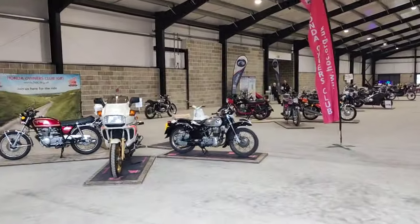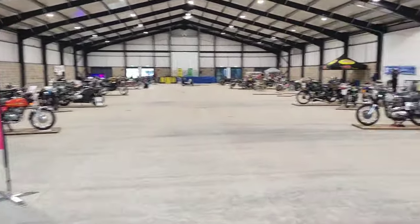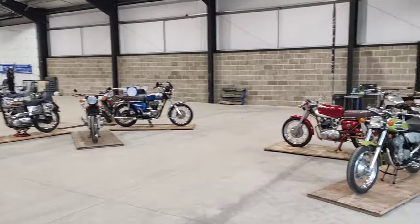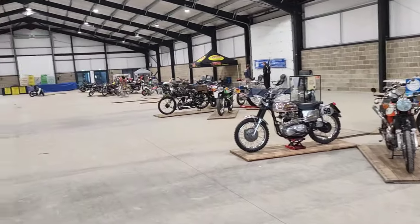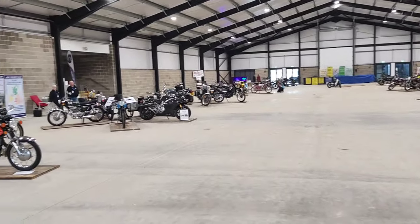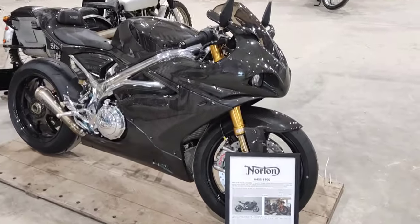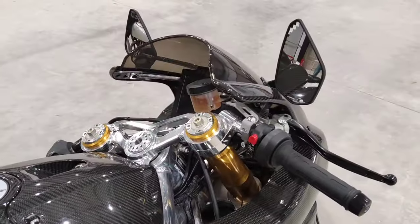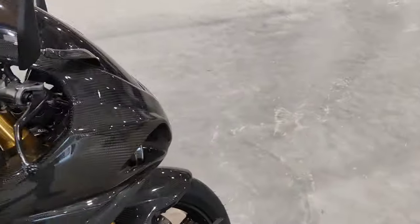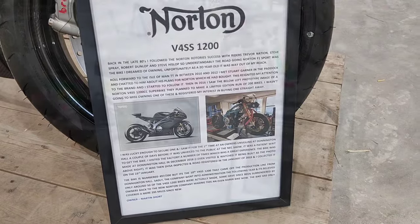Incredible. I managed to catch that on film. That was awesome. Closing time now, so it's much quieter. Smells nice in here, smells like some of the bikes have been running today. Have a look at this now, it's quieter. It's the V4 SS. All the information on it. I got to film this one earlier.